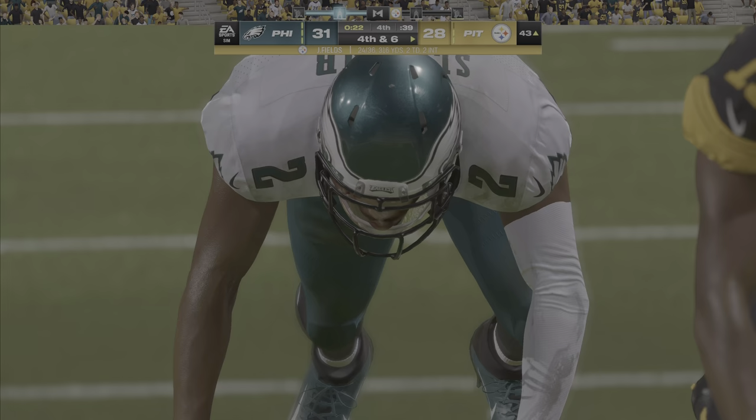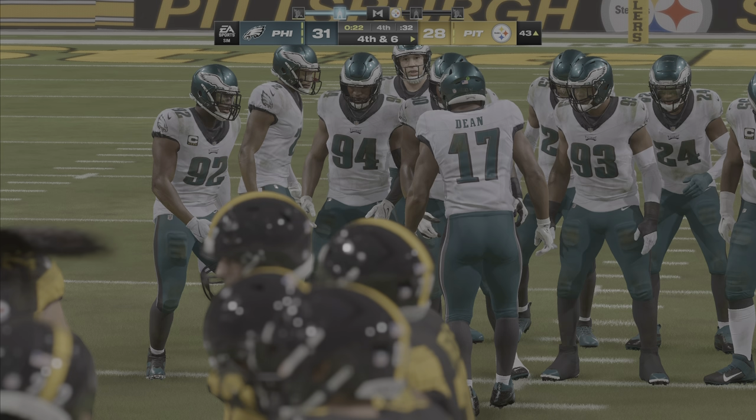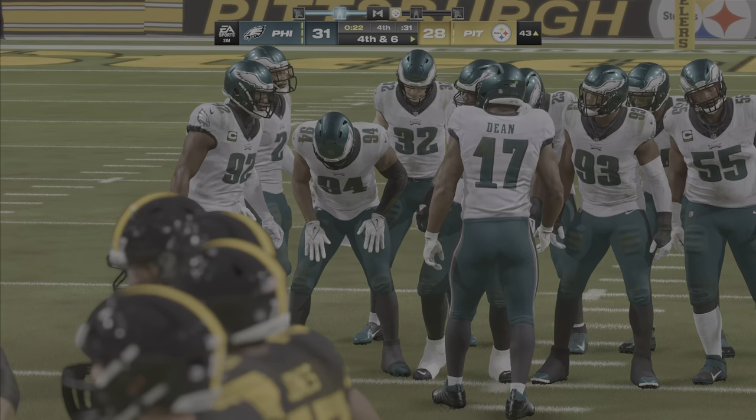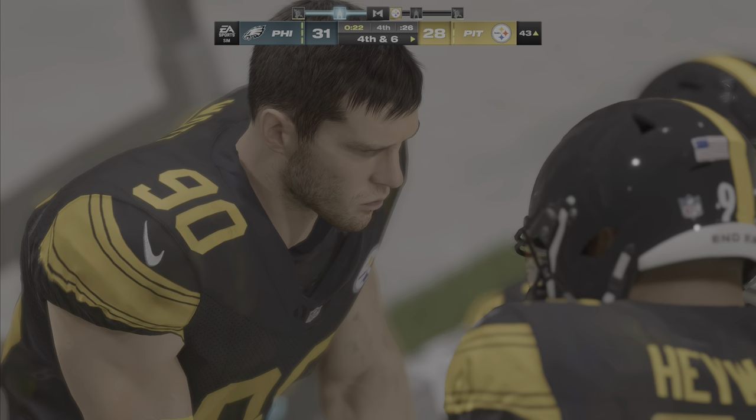Excellent coverage there on 3rd down, as that was not an easy one to hold on to. With that incompletion, reality is staring them right in the face. This entire game is down to the next snap. Too far for a field goal. They've got to go. It's 4th down.